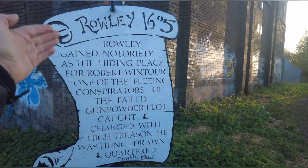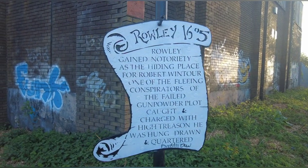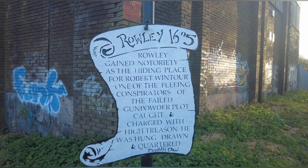That is quite interesting, that. So you've got some information there, dating to 1605. So once more, Rowley does really date back a bit. There is lots of information about Rowley. Got the churches, got many more, so I will tell you a little bit of information about that actually.